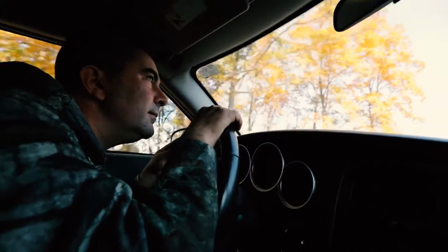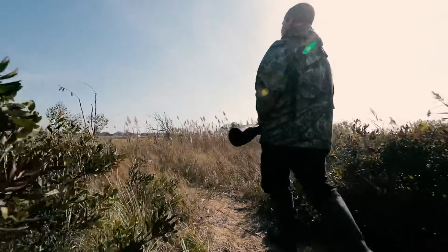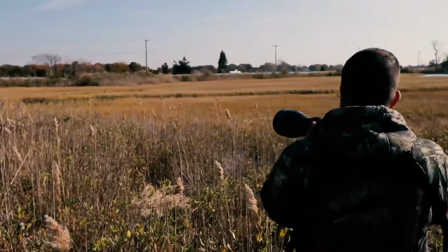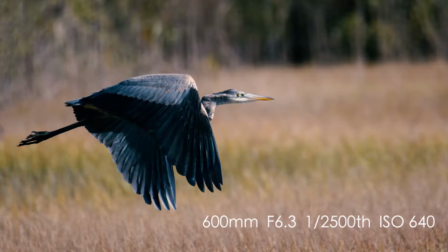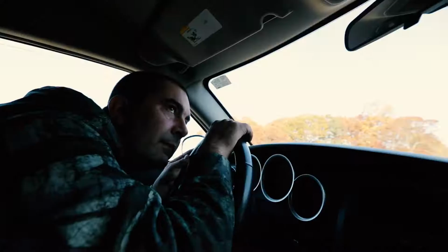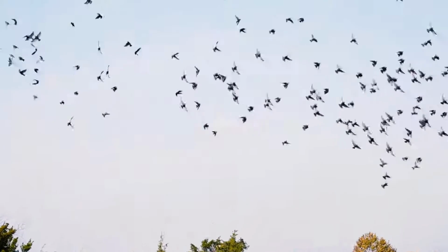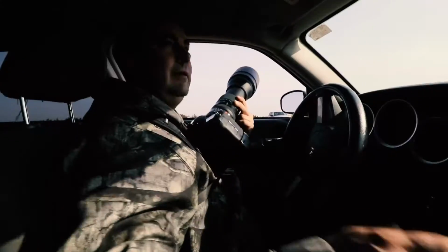What I like to do when I'm shooting birds in flight is shoot at 1/2000th of a second. I generally shoot in manual mode with auto ISO. All right, he knows we're here. Now, one thing I also always do is whenever I get in my car, I check my settings to make sure I'm actually in manual mode at 1/2000th of a second. So if I'm driving along, I can jump out of my car and grab a shot without thinking about settings.